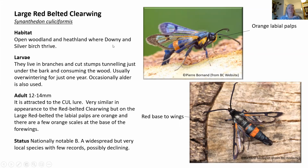And this is a species which uses downy and silver birch, living in the branches and cut stumps, again tunnelling under the bark, and again one year. It is attracted to the colour. Anything else to tell you? Yes, it's possibly a species which is declining. It's something we need more records of to find out what is happening to this species.